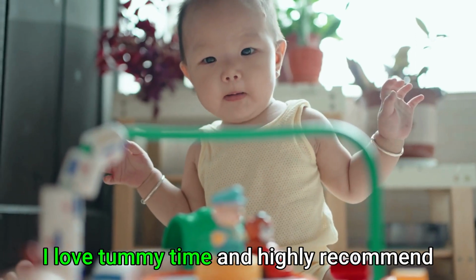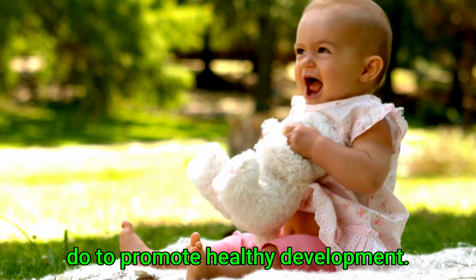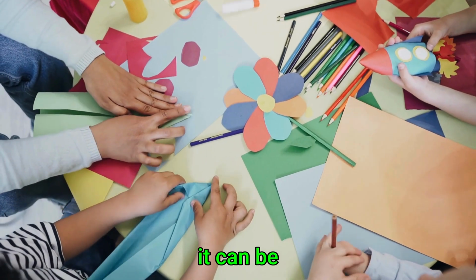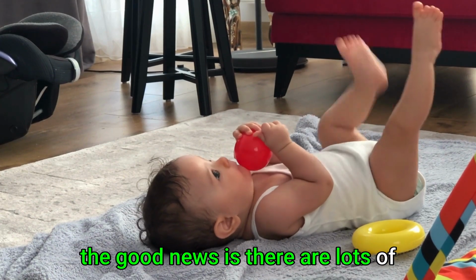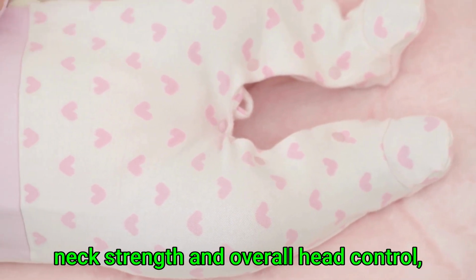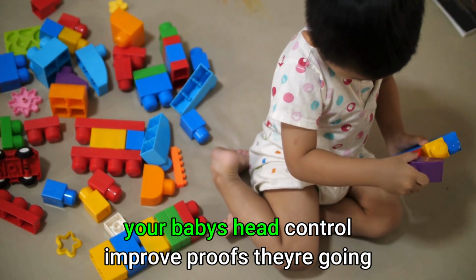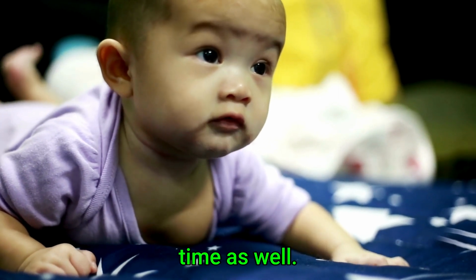Well, I love tummy time and highly recommend it as a core activity for babies to promote healthy development. Some newborns absolutely hate it. And until your little one is willing to do tummy time, it can be really hard to develop their head control. But the good news is, there are lots of different ways that you can develop your baby's neck strength and overall head control, other than tummy time. And that's exactly what I'm going to show you in this video. And once your baby's head control improves, they're going to be much more willing to do tummy time as well.